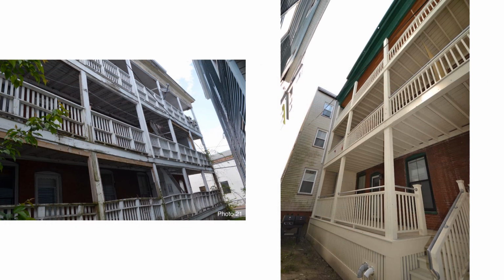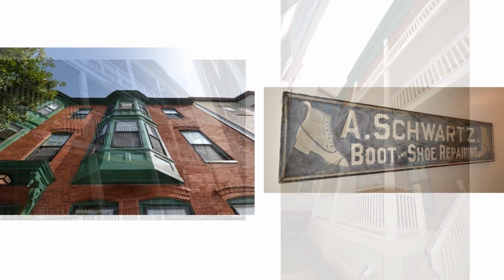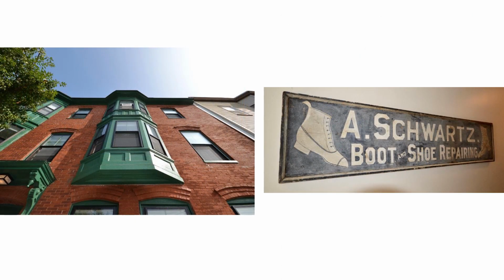The extensive stabilization necessary to rehabilitate this building brought together key public and private partners and illustrates the tremendous impact a small project can have on a historic neighborhood. The restoration of 96 Federal in the rapidly changing India Street neighborhood provided much-needed affordable rental housing downtown, while also serving as a catalyst for further neighborhood investment.